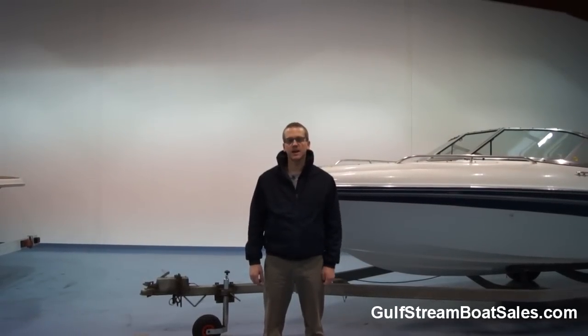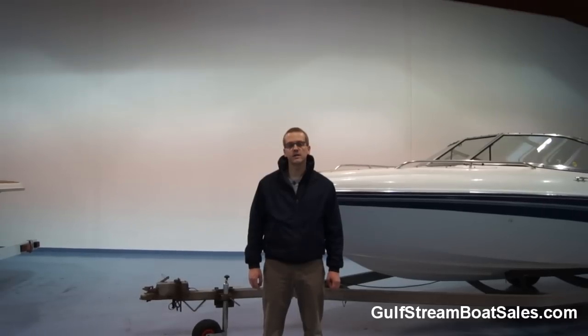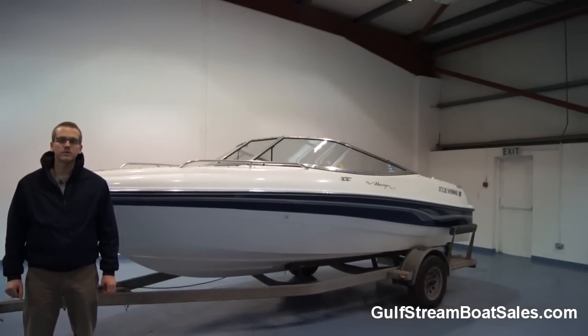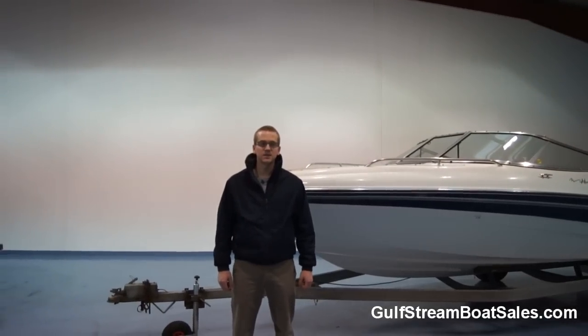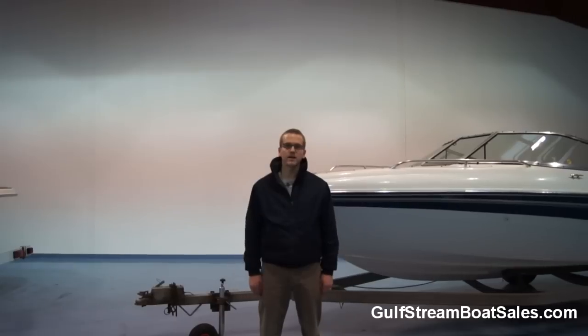We're taking a look today at a 4-witness Horizon 180LS Bowrider. It's an 18-foot Bowrider. It was built in 1999. It's got a Volvo Penta 4.3 GL steering drive, making 190 horsepower. The boat is in fantastic condition for its age. Upholstery and everything's perfect. It's running extremely well.